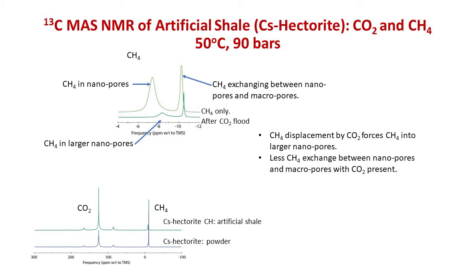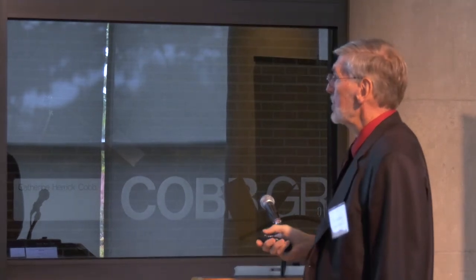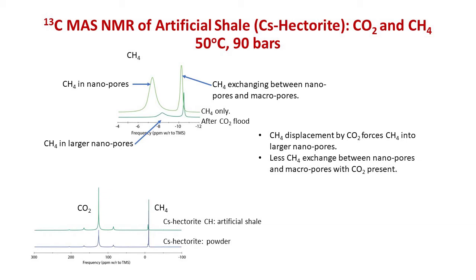Okay, so if you're going to pump CO2 down into the earth, there's methane around, what's the CO2 going to do to the methane? Well, we did that experiment at high temperatures and pressures. And what happens is the methane peak changes its position, becomes a lot smaller. Methane's being replaced. And this peak over here that represents methane exchanging becomes narrower. Much less methane exchange going on. So what we say is that CO2 forces methane out of the small pores into the larger pores and decreases the rate that the methane's exchanging between those two environments.